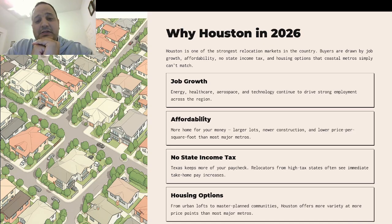Let's talk about no state income tax. This one is huge, and I want you to feel it, not just hear it. If you're coming from California, you have been paying up to 13.3% in state income tax. I'm the number guy. So that money, you keep it now. For a lot of relocators, that's like giving yourself a raise on day one.